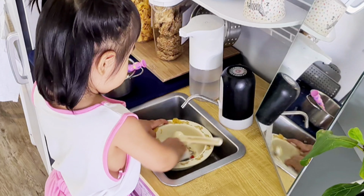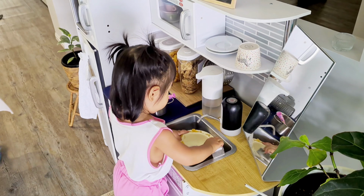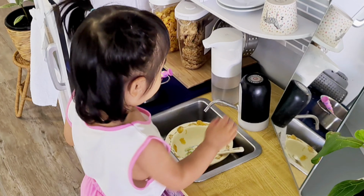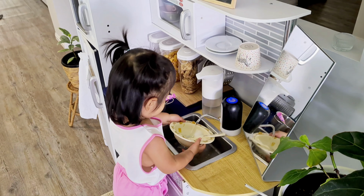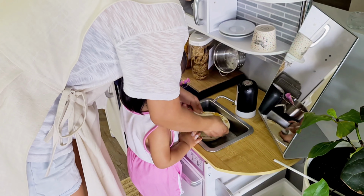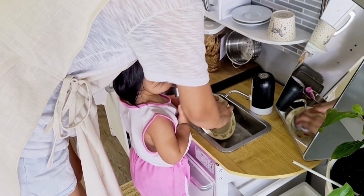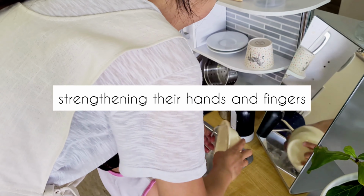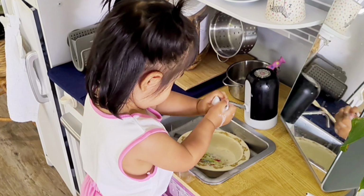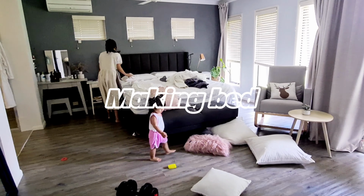So it's been about a month since I started getting her to wash her own dishes. I only get her to do one or two things at a time and only once a day after breakfast. The dishes are not washed properly most of the time, but she's enjoying it and starting to get the hang of it. Washing dishes helps toddlers become more aware of order and sequencing, and scrubbing is great for strengthening their hands and fingers for writing and gaining control of their movement, and squeezing a sponge is one of the activities that are great for developing their fine motor skills.